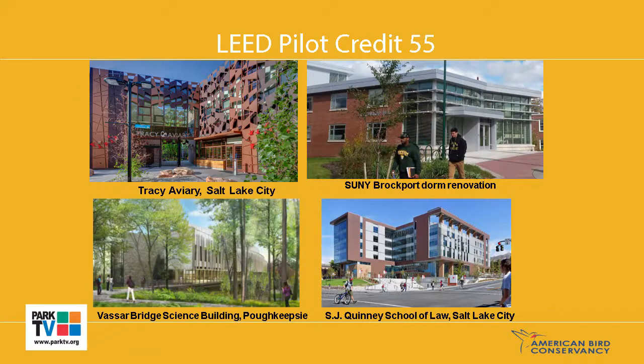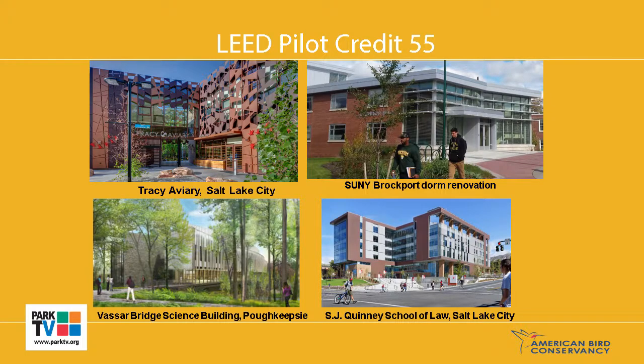Bottom right, the S.J. Quinney School of Law, also in Salt Lake City, and there are no regulations in Salt Lake City, so I don't know why. All of that glass has either got a UV pattern, it's got a screen on it, or it's got louvers on it. Especially in hot climates, this is easy to do because you're always trying to shade your building so that your air conditioning costs don't go through the roof.